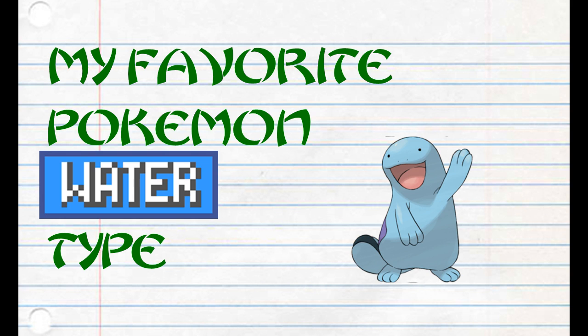I like Quagsire. How could you not? Look at those beady little eyes and that big smile, and it's just very friendly looking, isn't it? You just kind of want to cuddle a little bit with it.